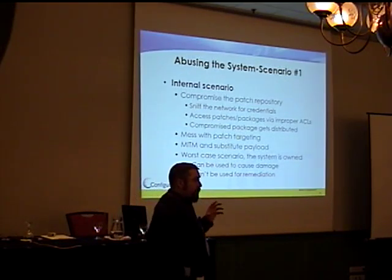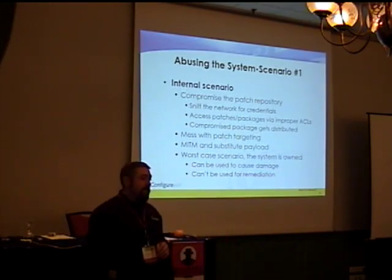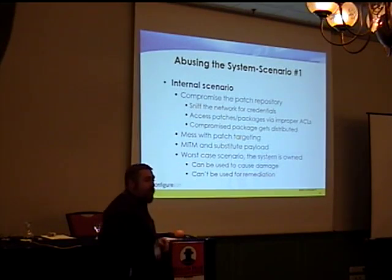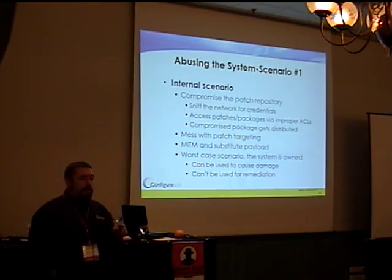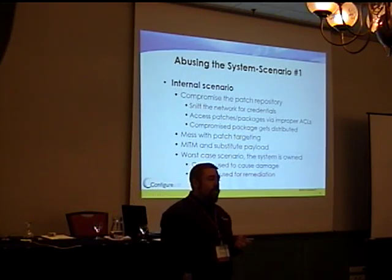So we'll do two of them. You can come up with a lot more suggestions. I bet you'll come up with a lot more creative ways to abuse these in here. On the internal side, you're going after the patch repository. The patch repository, if you can muck with the patch, switch it out, slide something in the door, that's what you want to do.